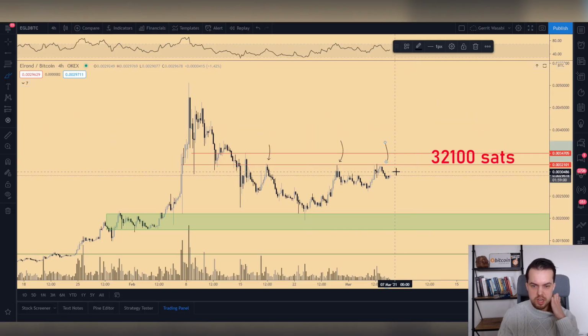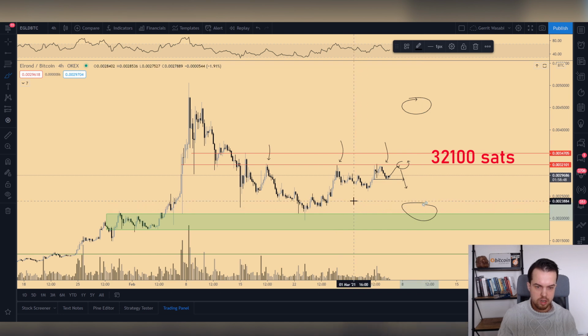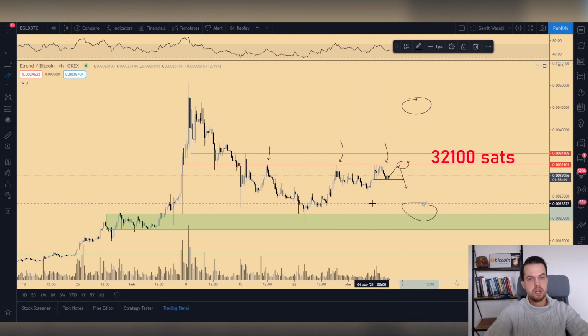So what can we say? If this breaks, I'm assuming we're going to test anything in this region. If this fails again, then we've got this breaker that most likely starts to fail as well. And then I'm assuming that we get another downwards drop to anything in this region. So that is the technical view that we have on Elrond and Zilliqa.